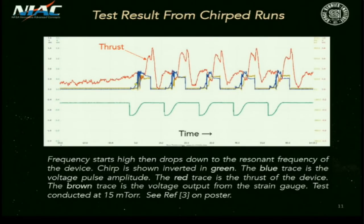So you see nothing really happening at the beginning of the chirp. And then as you go onto the resonant frequency, suddenly the thrust, which is this red line, jumps up when it hits the resonant frequency. And then we switch off the pulse, and that's where you see a transient happen. And then it swings back because, of course, it's a pendulum, so it's going to swing a little bit. So you see this thing switch on, it comes off, and then there's a little oscillation in there, which you can't see very well.